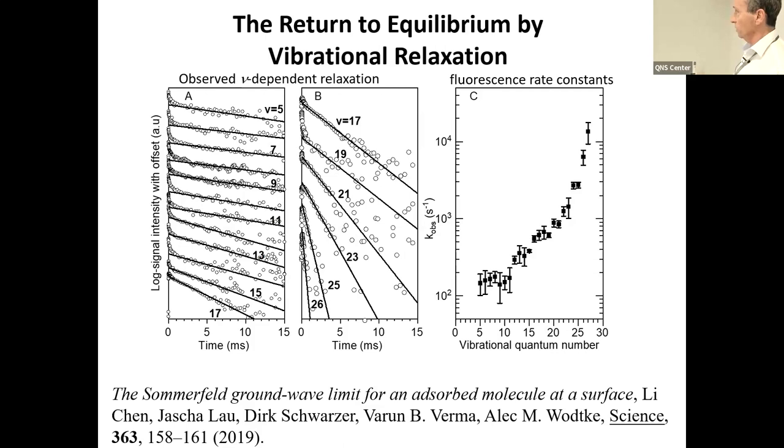This is because these are not two-level systems, right? This is creating some population distribution, which then relaxes by cascading down this ladder system. And so V equals 5 is being filled here by higher vibrational states, and eventually there's not much above it, and it's just decaying away. So if you really want to analyze this carefully, you have to do some pretty sophisticated kinetics analysis, which I'll show you. That's what this kinetic Monte Carlo helps you do.